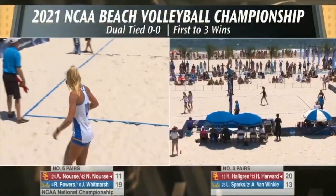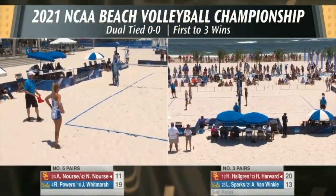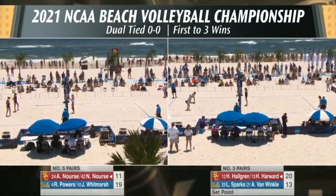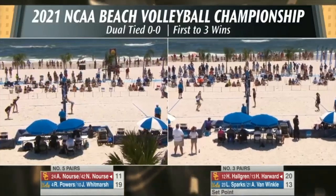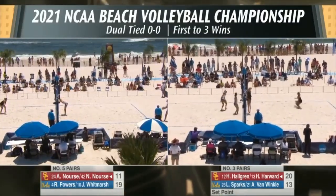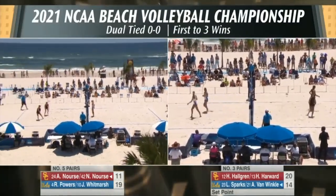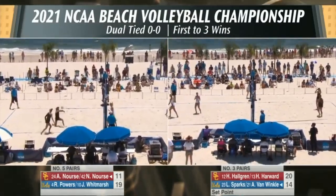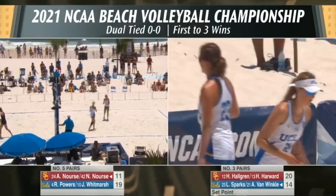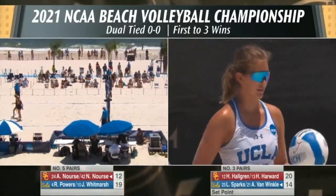She is feeling it. At the 3s, it's set point for Hallgren and Harward of USC. Lindsay Sparks grabs the corner. 5s on the left side of your screen. Roll shot from Nicole Norse will keep it going. Still set point at the 3s on the right side.